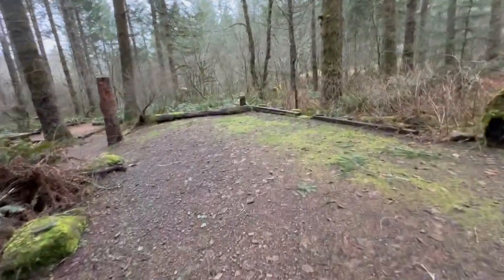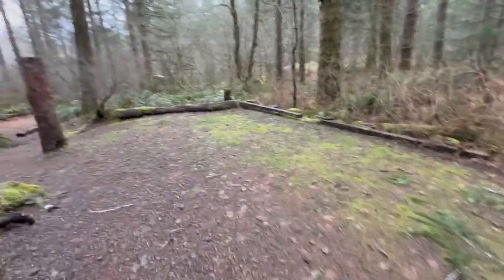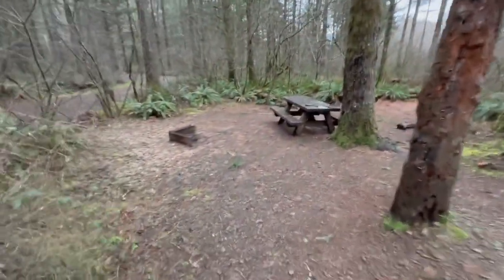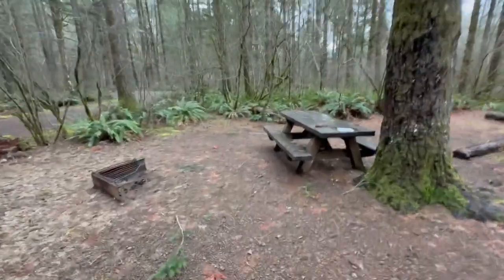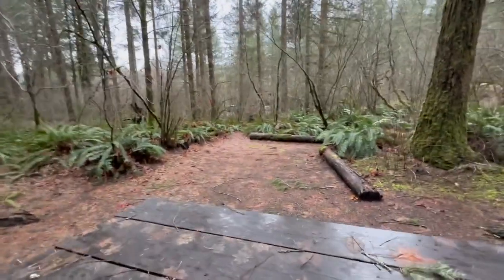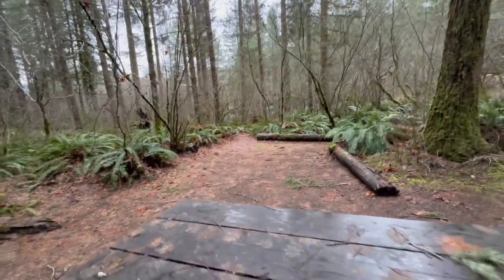B12's probably a small trailer here. The parking's not very long. The picnic table's in good shape. And the tent area is pretty big and flat.